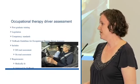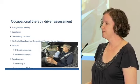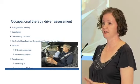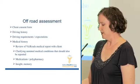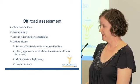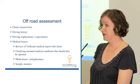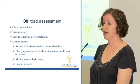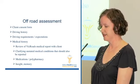The requirements before someone does an OT assessment are that they're deemed medically fit to drive, and that they've been approved by VicRoads. We need a clearance certificate from VicRoads that says this person is right to continue through to an OT driving assessment. There are approximately 65 practising driving assessors in the state of Victoria at the moment, which is better resourced than most states in Australia. However, in the Grampians region, we've got 4 part-time driving assessors, so it doesn't give us many options for getting people assessed.